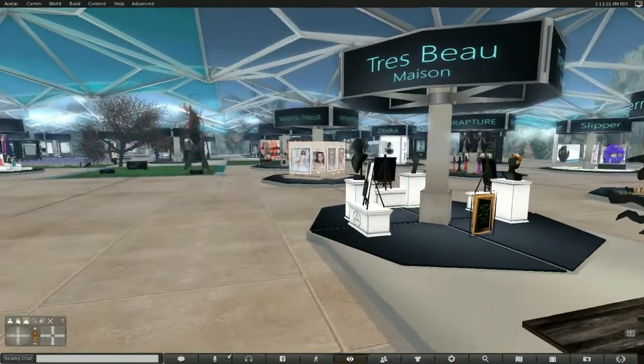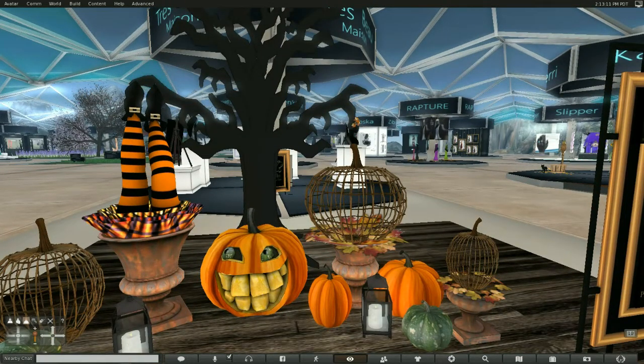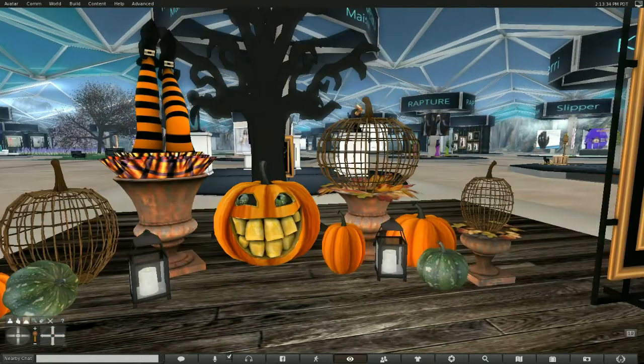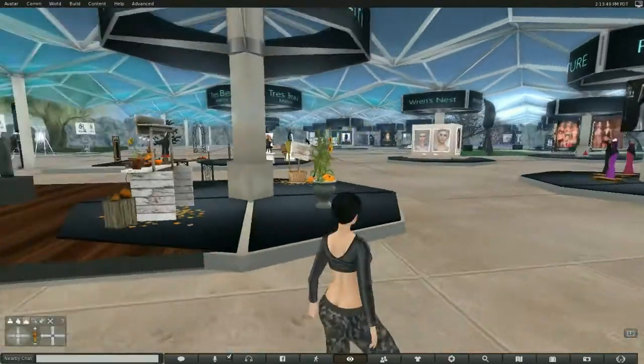And last but not by any means least, this really, really fantastic set of decor. Look at that pumpkin. That is one crazy pumpkin with all those teeth. And oh, I love the pot growing the witch's legs. Very, very cool. And different pumpkins. You've not only got pumpkins and squash in nature, but then also these twig pumpkins. Very nice. You can buy them all, or you can buy them one piece at a time.